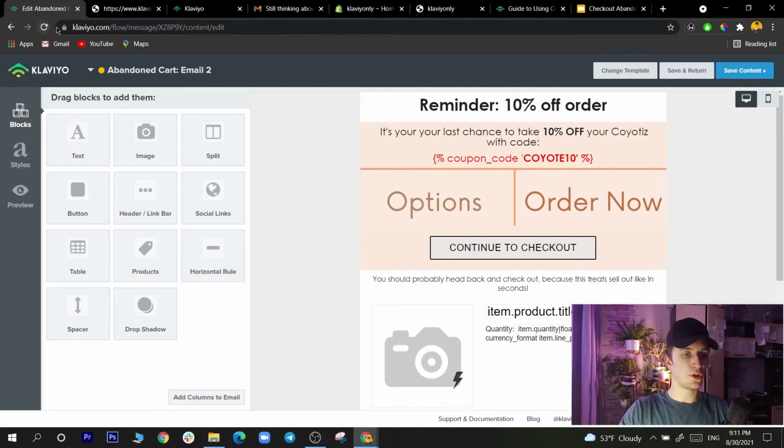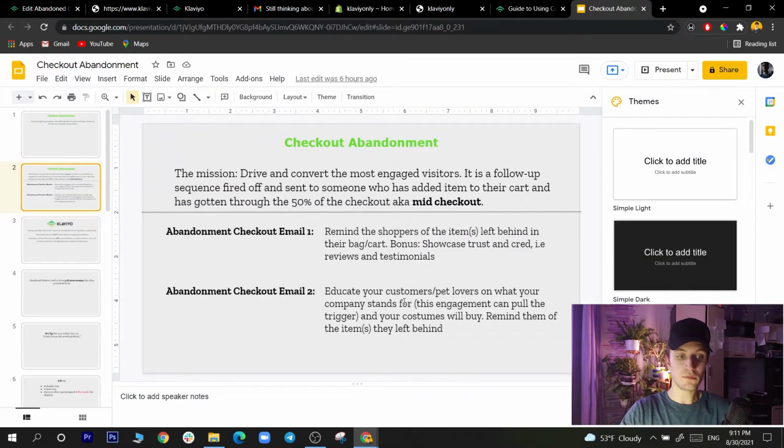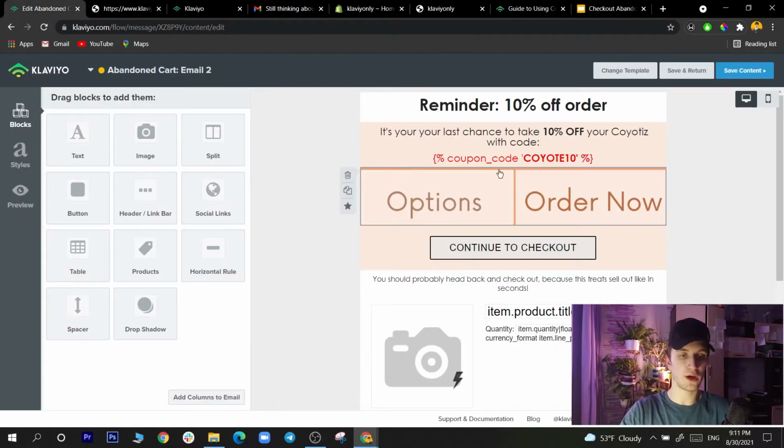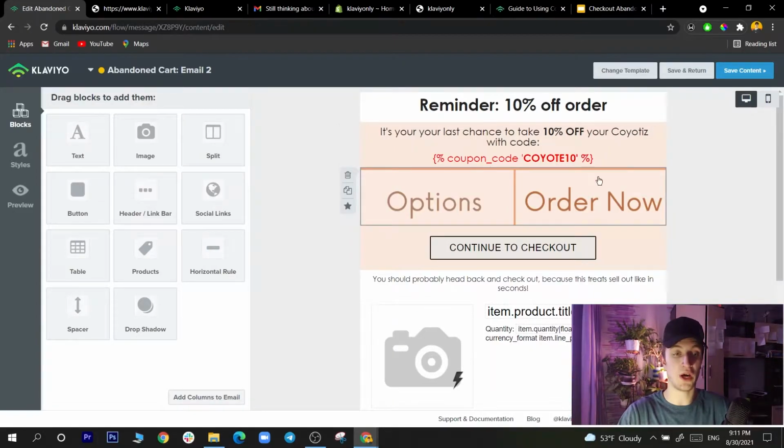So yeah, basically what you're going to do in this email, the second email, right, you want to educate them on what your company stands for. I did not do this right here, I just did this pretty quick, but basically, give them a coupon that is generated specifically for them, right? Basically Coyote, then a slash, and then some random number specifically for them, just so that it adds that personal touch to your buyers from your brand.